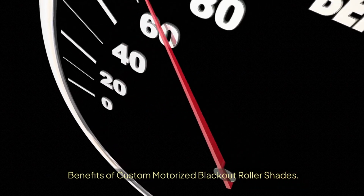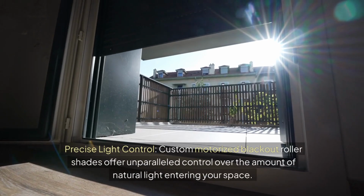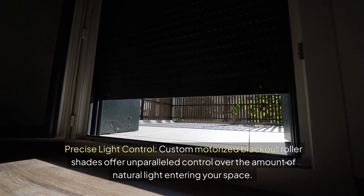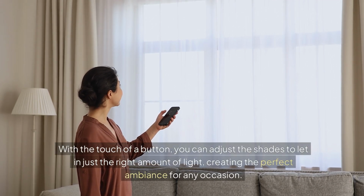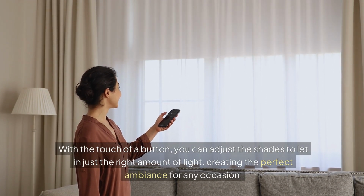Benefits of custom motorized blackout roller shades. Precise light control. Custom motorized blackout roller shades offer unparalleled control over the amount of natural light entering your space. With the touch of a button, you can adjust the shades to let in just the right amount of light, creating the perfect ambience for any occasion.